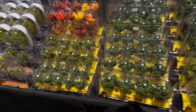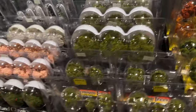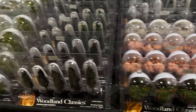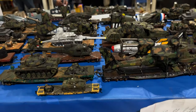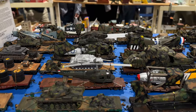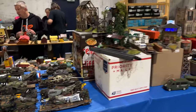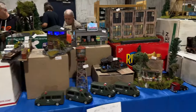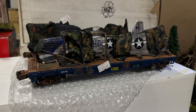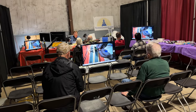Woodland Scenics trees. Of course, fall colors. We got apple trees, cherry trees, pine trees. I like these military. These are anywhere from $90 to $75. Those are HO scale, if I didn't mention that. This is from the Yankee Dabbler. They're having a class here on how to put decoders in.